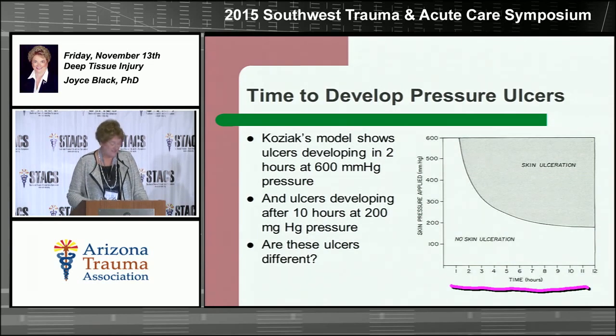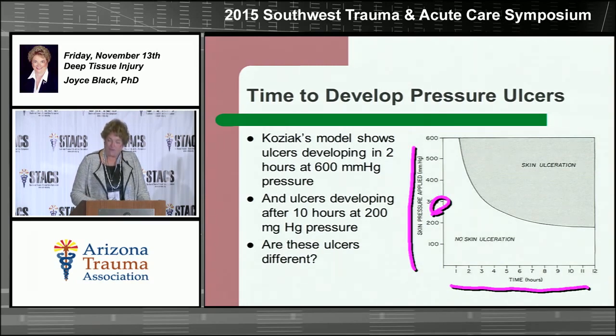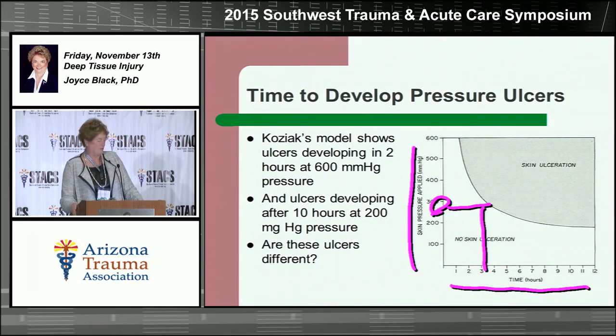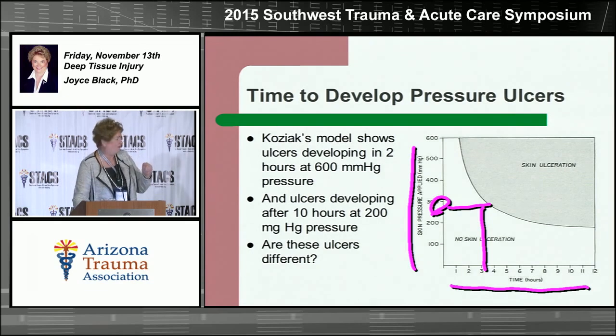Here's the x-axis of time, 0 to 12 hours, and the y-axis is pressure applied to the skin. So 300 is a very important marker, because at 300, this curve starts to change. And all of a sudden, we go from what I think is intense pressure, probably not typical in a human being on Earth, and we come down to a time frame of 3 hours. Have that hang in your head for a minute.